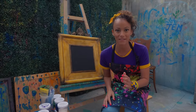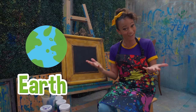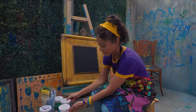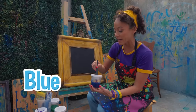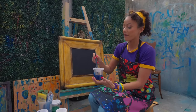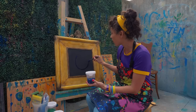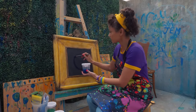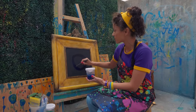Maybe you can guess. Do you know what planet we live on? Yeah, Earth. So I'm going to use, you know this color? Blue, yeah, blue, like the sky, the ocean. Whoa, I'll make a big circle for our planet Earth. Round and around and around.